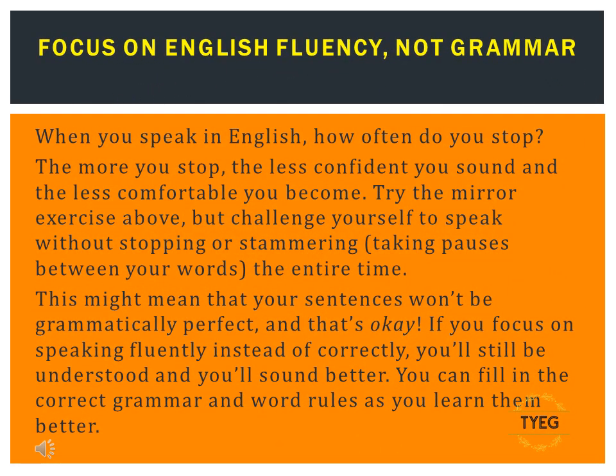Focus on English fluency, not grammar. When you speak in English, how often do you stop? The more you stop, the less confident you sound and the less comfortable you become.